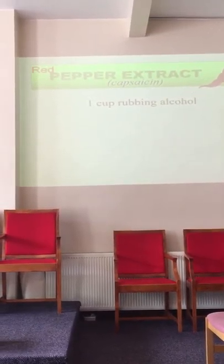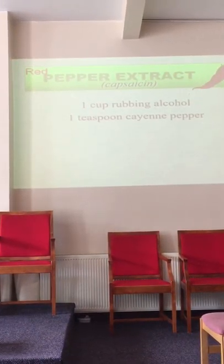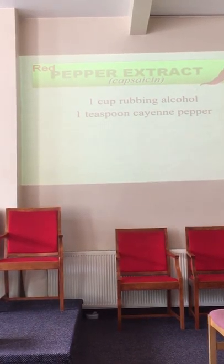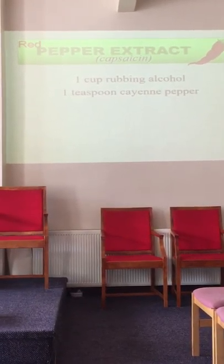All right. And this is how you do that. You need some rubbing alcohol, or general alcohol will do. So you need about a cup of alcohol. I'm just sharing some very practical things that you can do with it. One cup of rubbing alcohol, 1 teaspoon of cayenne pepper. For those of you who are from the Caribbean, there's a thing called bird pepper. That's really cayenne pepper. That little tiny one, that's bird pepper. The birds, they love it. All right, so 1 teaspoon of cayenne pepper powder.